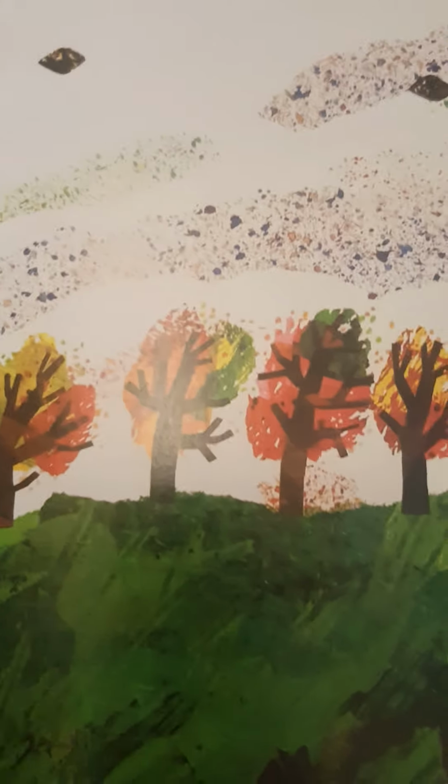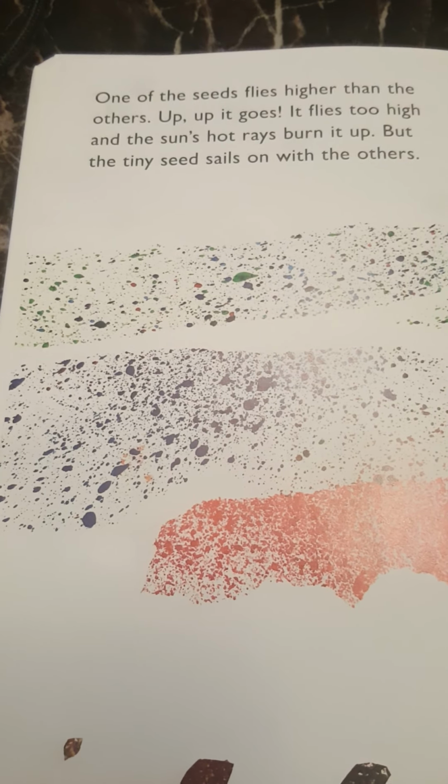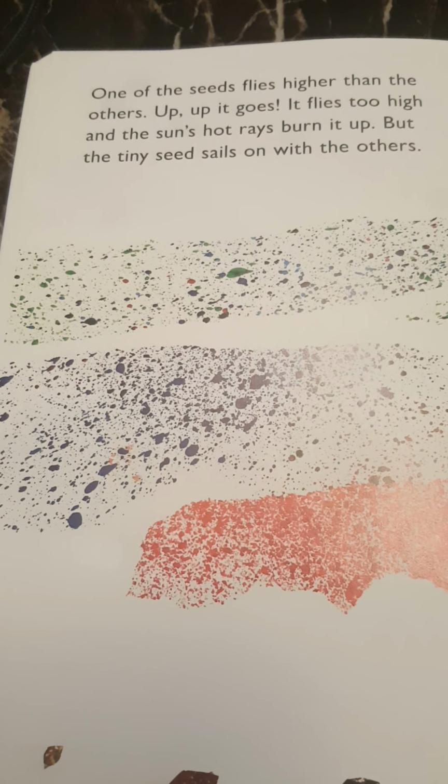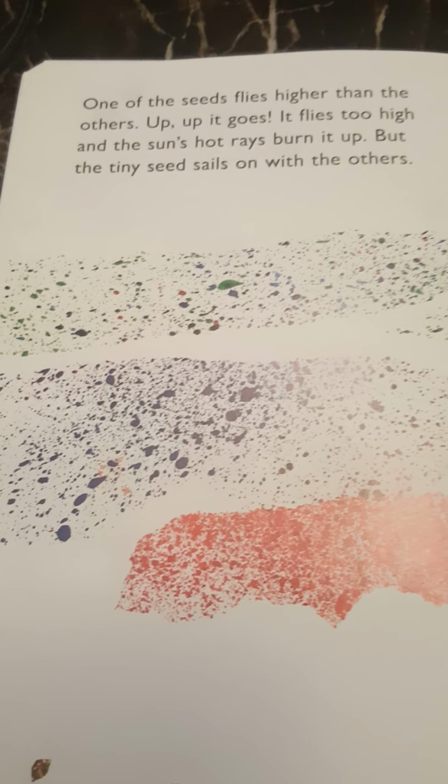So let's take a closer look here, friends. You can see that all the seeds are flowing up in the air. And you can tell that it's autumn because those trees have those colors. One of the seeds flies higher than the others. Up it goes. It flies too high and the sun's hot rays burn it up. But the tiny seed sails on with the others. All right, let's take a look. There it is. Oh, there's that seed. Got too close to the sun.